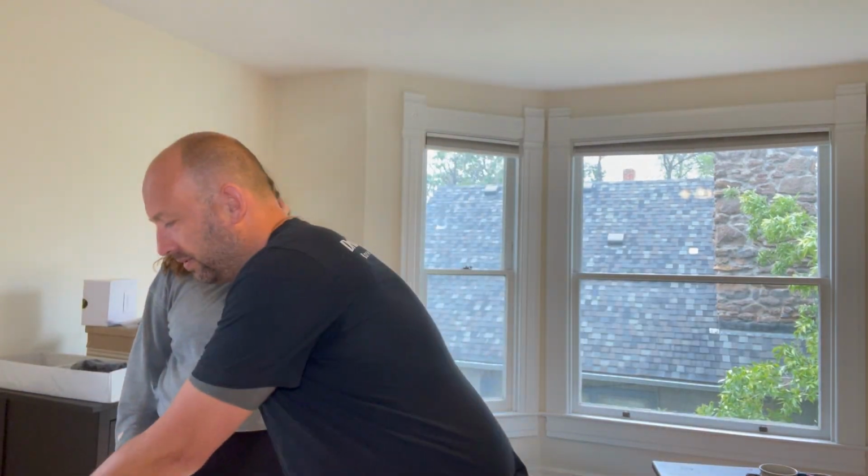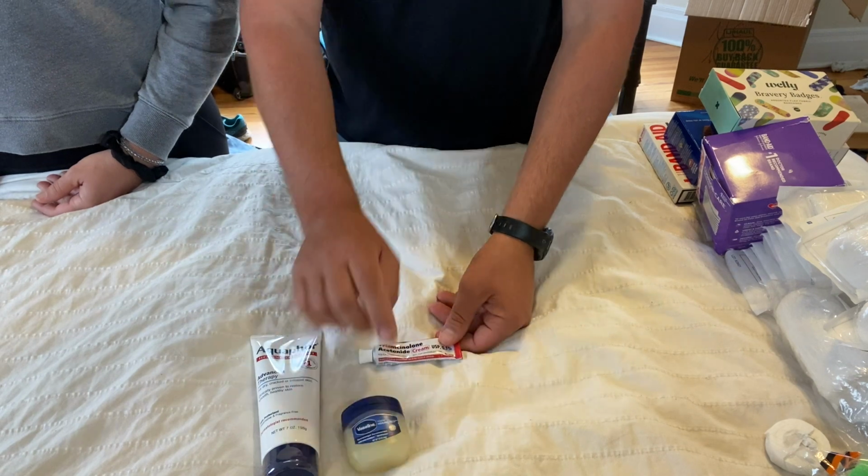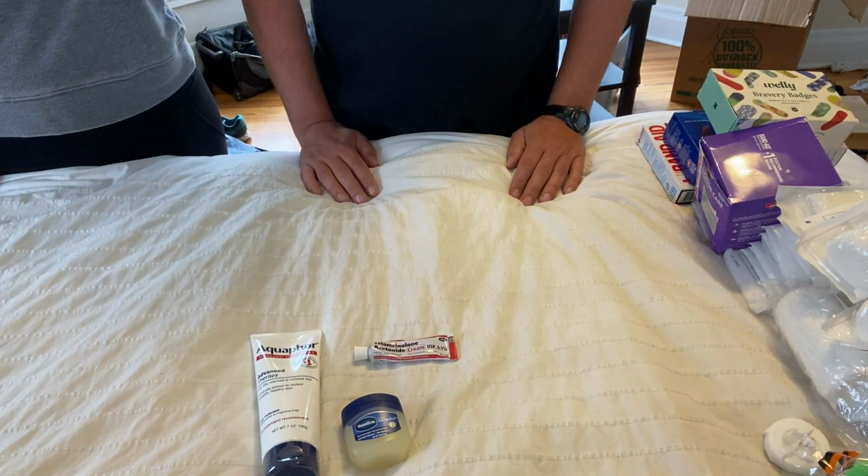All right, we'll go with some of this skin care: Vaseline, Aquaphor, and then this is a prescription for Fitz's eczema. When sand gets in kids' swimsuits, if you put Vaseline on their skin, it creates a barrier so the skin doesn't get irritated.